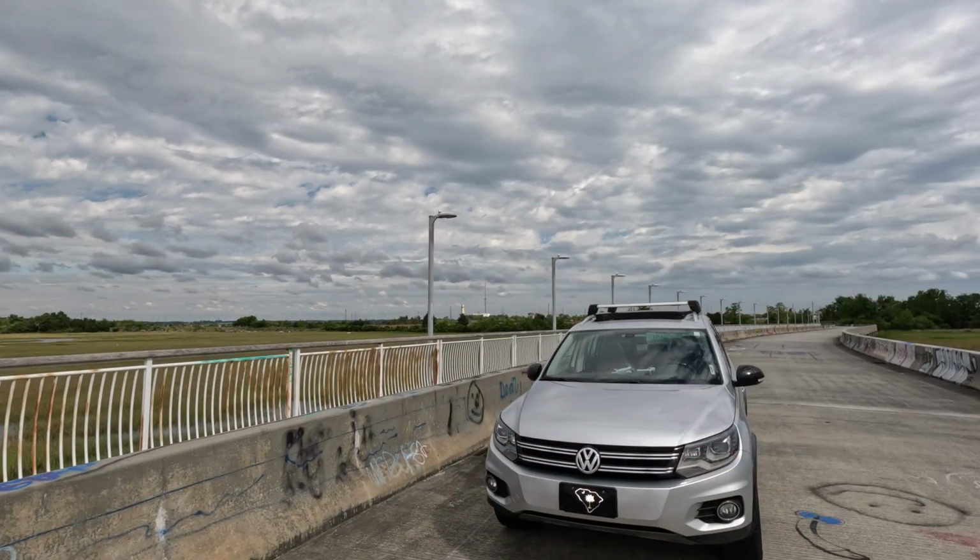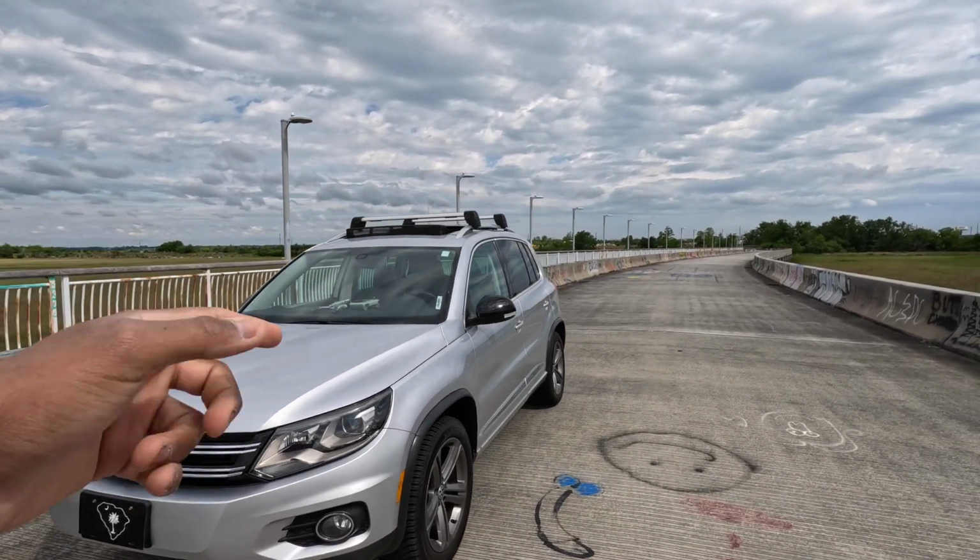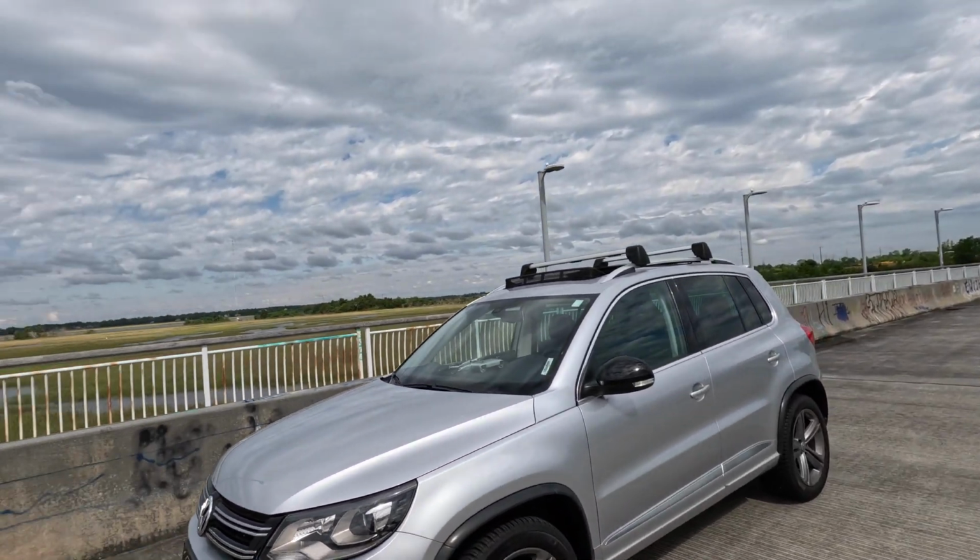Kind of base the car off of your climate too. This car is a front wheel drive car, so that means the front wheels turn and have the power and the back wheels don't. So if you live in an area where there's a lot of snow and a lot of rain, get an all-wheel drive vehicle. If there's snow, people want to feel safe, and you want your guests to be safe, so definitely get an all-wheel drive vehicle, allow them to have that.